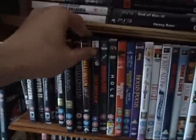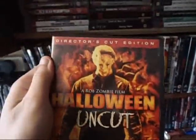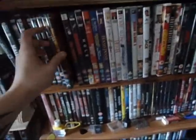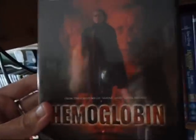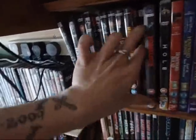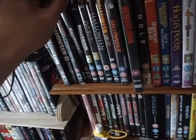Then it's Rob Zombie's remake. Oh, hang on a minute, this is going all over the place. Of Halloween. That is a really good version, I must say. Then you've got Halloween 2 by Rob Zombie. Here we go. Hemoglobin. That is a fucked up film, but it is really good to watch. It is an old film, but it is a really good one. But that's just my opinion.